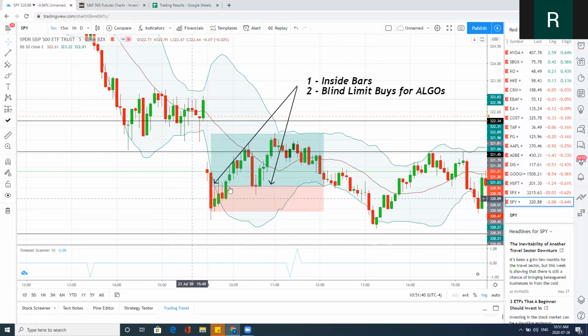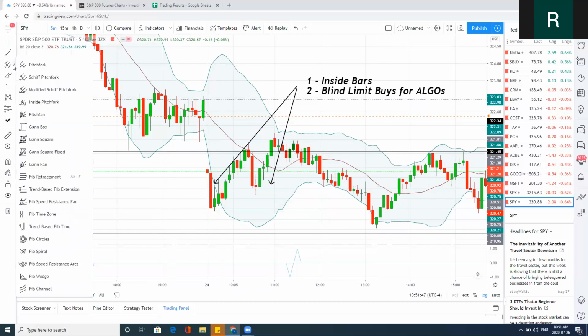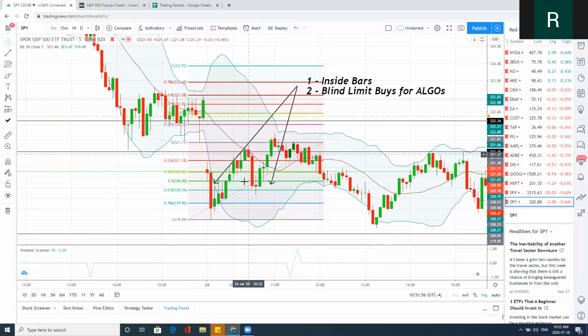And the other thing, which may seem a little bit dangerous at first, but I've done the due diligence for you guys, is purchasing at limit orders. Okay, so let's look at this move here on Friday.